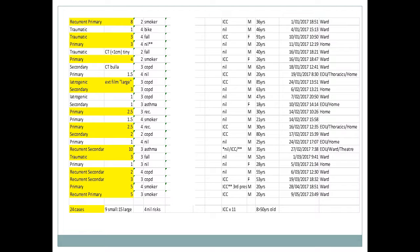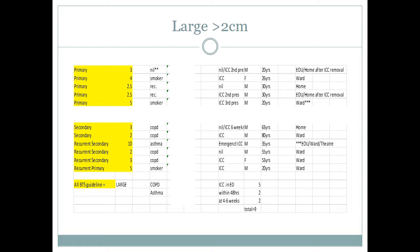Yeah. So here, ICC means some form of catheter has been put in, as in therapeutic. I can tell you because I've been through all the cases. So this gent here had a secondary pneumothorax from COPD. He was sent home with a 3 centimetre large secondary spontaneous pneumothorax. It didn't resolve in 6 weeks, was followed up in respiratory clinic and went on and had VATS, a video-assisted thoracoscopy and then excision of a bulla, and then he recovered.